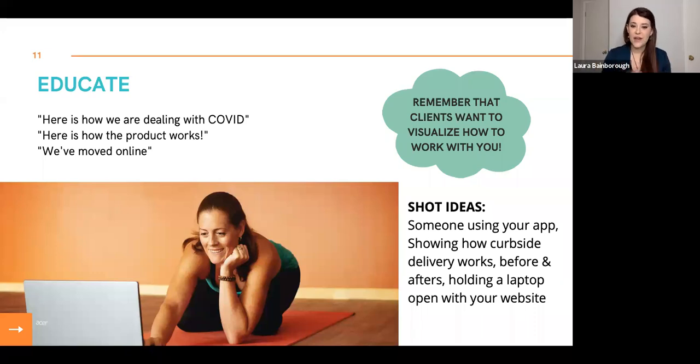So in each of these subcategories, I'm trying to give you some shot ideas. And if you get inspired by one of these, certainly write down any ideas that come to you throughout the presentation because you might want to reference them later. And at the end of the presentation, I am going to be giving you a deliverable, which is a workflow sheet so that you can write down your ideas for any images that you want to take.